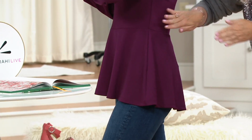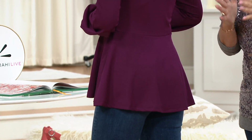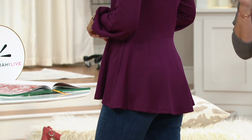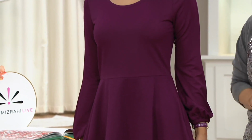That's why. Curve creating, hourglass making, creating a slender silhouette. If you don't have the waistline you once did, or perhaps you never had a waistline, this is going to give you that shape for you. So the perfect little waistline.